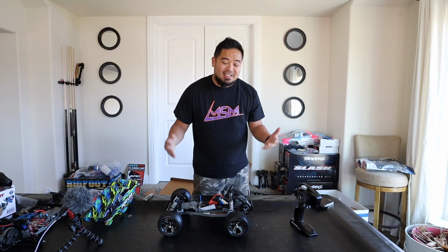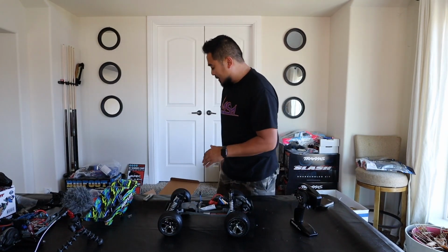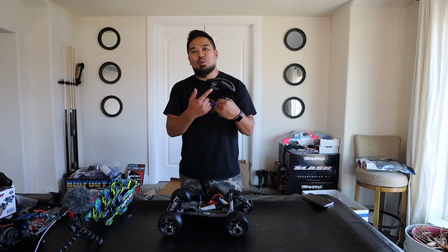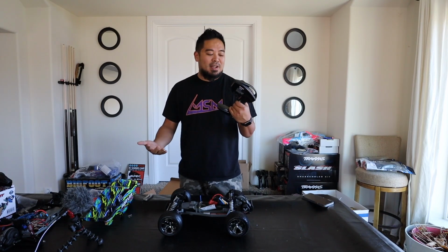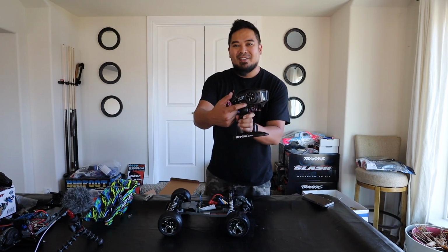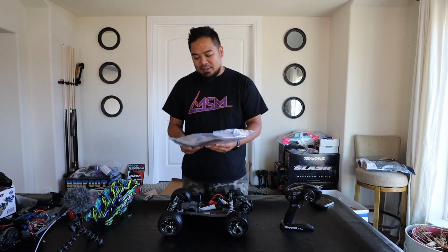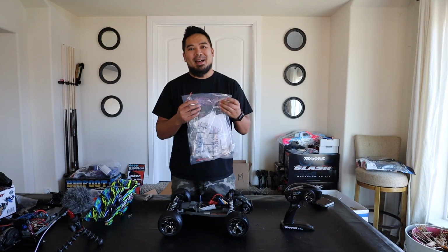So it doesn't come with a battery. You'll need a battery and a charger. It does come with your remote. This is a TQI remote. Does not come with the Bluetooth module like the Slash Ultimate did and some of the Nitro models do. Doesn't have 70/30 anymore, which none of the cars do anymore. And then it comes with your standard stuff in the bag here.